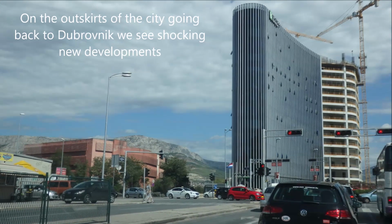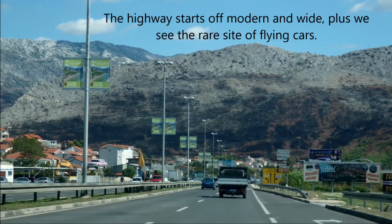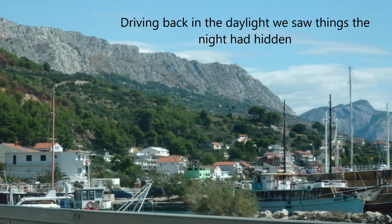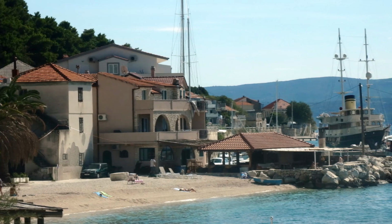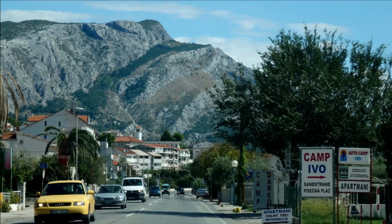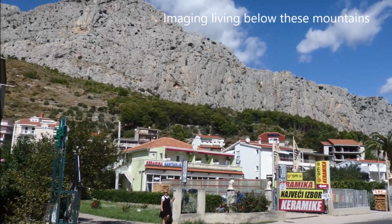On the outskirts of the city, going back towards Dubrovnik, we see shocking new developments. The highway starts off modern and wide, plus we see the rare sight of flying cars. Driving back in daylight, we saw things the night had hidden. Just imagine living below these mountains.